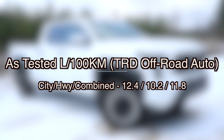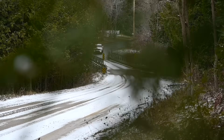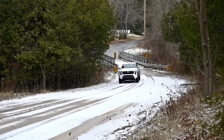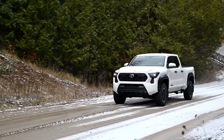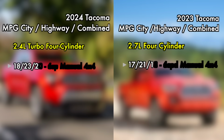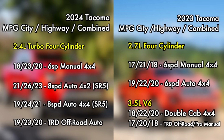And then for all the Canadian viewers out there, Toyota Canada says that this TRD Off-Road is good for 12.4 liters per 100 kilometers in the city, 10.2 liters per 100 on the highway, and 11.8 liters per 100 combined. And of course, now you're probably asking, well, is that actually better than the old Tacoma? On average, this new 2024 truck is getting 1 to 2 miles per gallon better than the old truck, but that does depend on which trim you're getting, and each one of these fuel economy numbers is trim specific. And I'll throw up a little comparison chart right here so you can see which one of the trims made what gains.